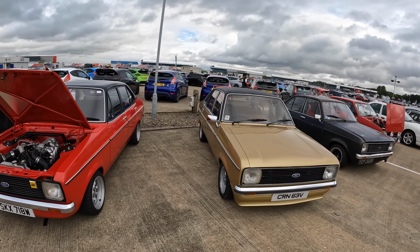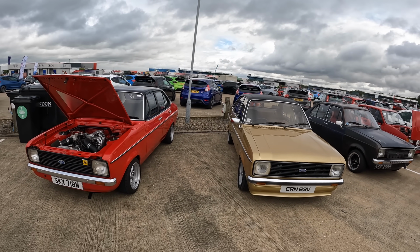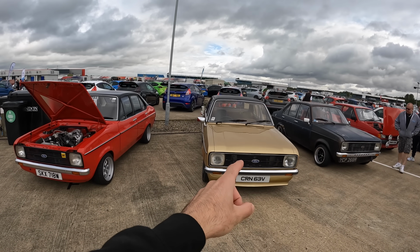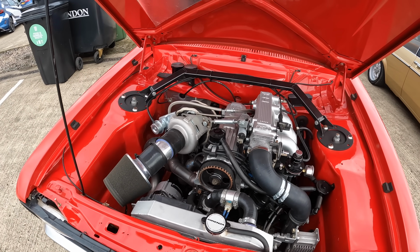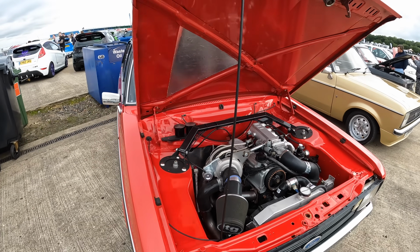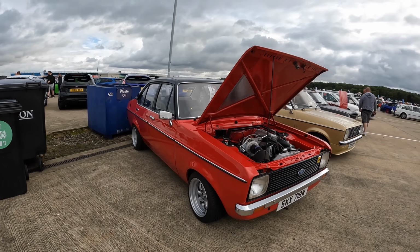We've got 3 Mk2 Escort Mexicos joining us on the stand this year, and I fell in love with every single one of them. That one's got a Saab engine in it. This one's got a 1600 Crossflow in it. And this one has a Pinto turbo in it. Honestly, this Escort is crazy. Seen it at a couple of shows before and I just love it so much.